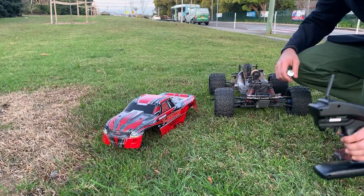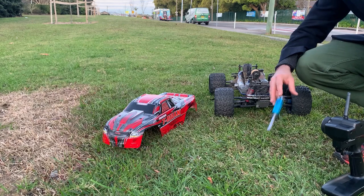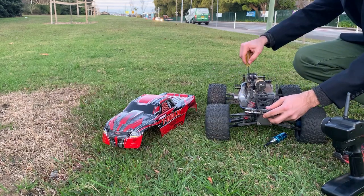Cut out at full throttle, that means the engine is too lean. So the high speed needs to be richened.